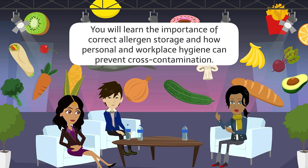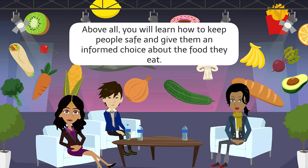You will learn the importance of correct allergen storage and how personal and workplace hygiene can prevent cross-contamination. Above all, you will learn how to keep people safe and give them an informed choice about the food they eat.